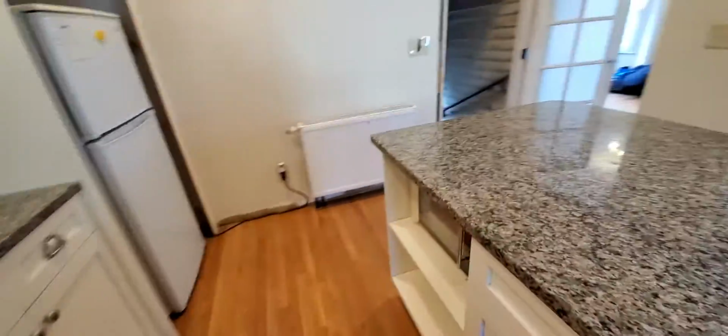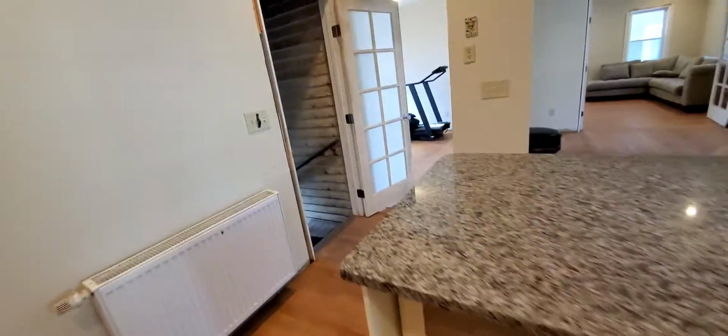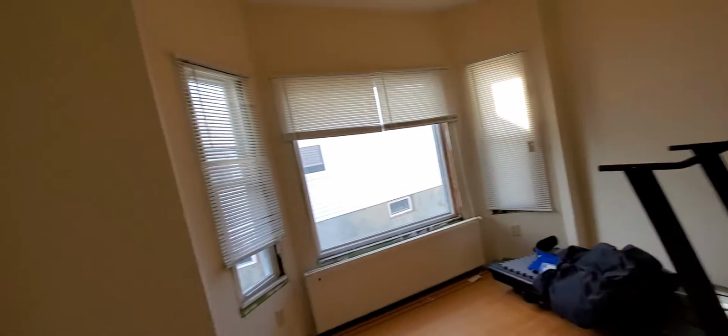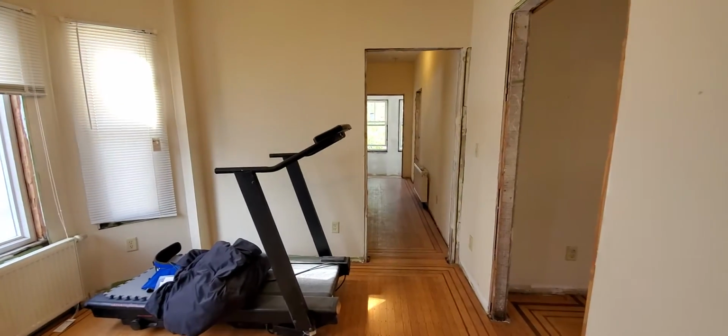It's just a real simple speckled gray granite. Looks like it's got a little microwave tray there. I used to have a house around the corner from here. This house has been in some form of rehab for at least 7 years that I know of. And then this could be a dining room or an office. I'm gonna run upstairs.